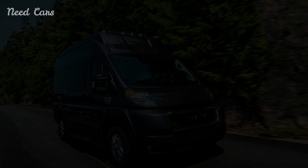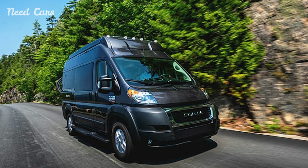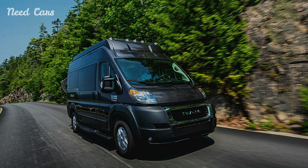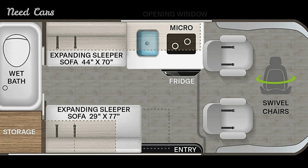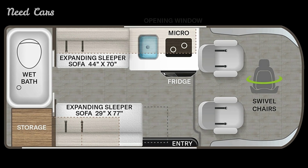On the exterior, the Scope camper van is built to withstand rugged terrains while offering practical features. It includes an awning for outdoor relaxation, roof racks for additional storage, and all-terrain tires for enhanced mobility. The van's robust build and thoughtful design ensure it can handle diverse environments, from urban settings to remote campsites.